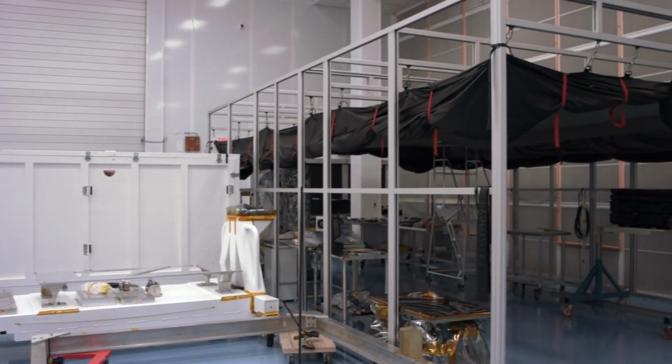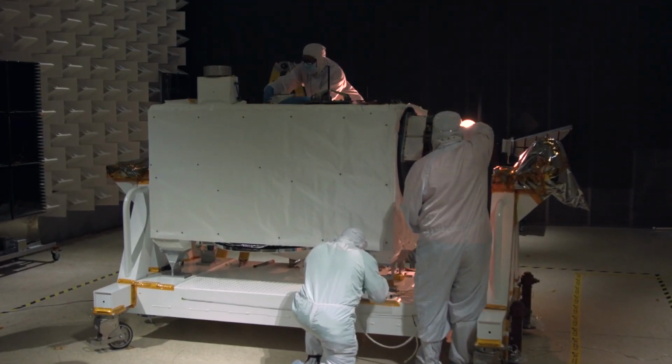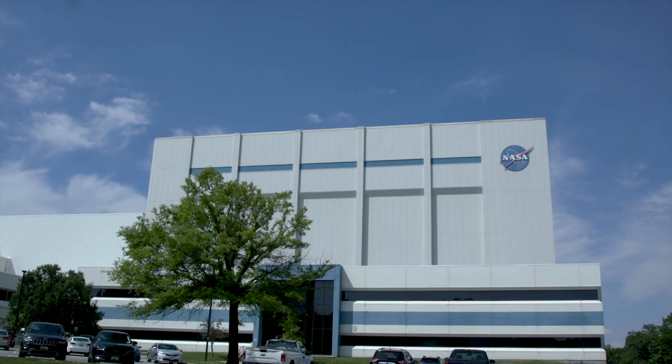Thanks, Melissa. Now let's head over to another part of campus, which will help us further prepare the spacecraft for launch. Once a spacecraft component has been developed, it has to be cleared for launch in one of our clean rooms, which can range in size up to almost 37,000 cubic meters. All of this occurs in the Integration and Testing, or INT complex, which is comprised of 4 buildings.